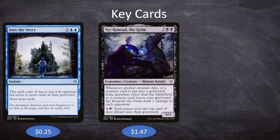So Sir Conrad doesn't really care about mill himself. It's 2 mana, each player mills 1 card. That's not super great. But the key part of this is whenever any creature goes into a graveyard, including from the library, each opponent takes 1 damage. So if we mill everybody for 1 with Sir Conrad, and all 4 players, assuming we're in a 4-player game, mill over 1 creature, Sir Conrad deals 4 damage to each opponent. That is an insane rate.